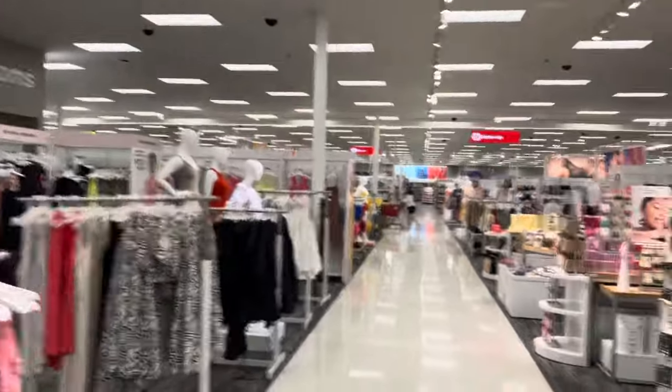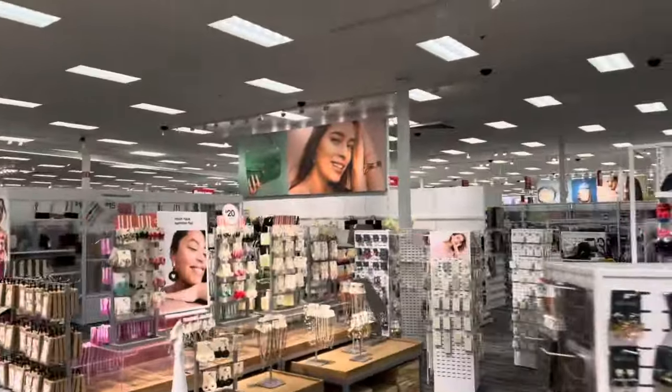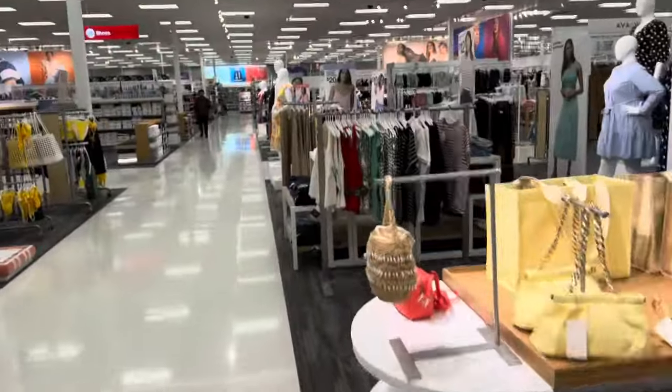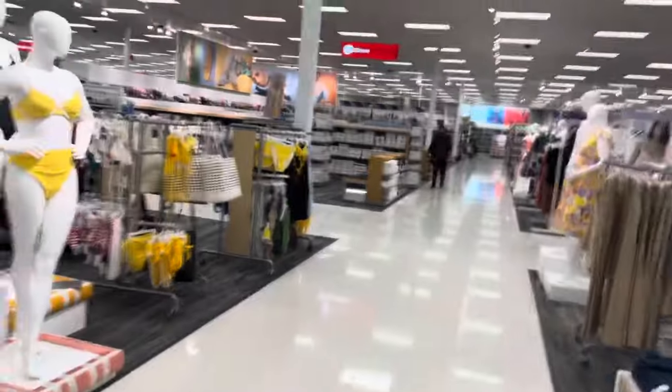Okay, part two of our crazy adventure. GameStop was not open. So we thought, well, I guess we're gonna have to find a Target to see if we can find some tiny mics. This is the hugest Target I have ever seen in my life. Look at how big it is. I still haven't even gotten it. This place is huge.